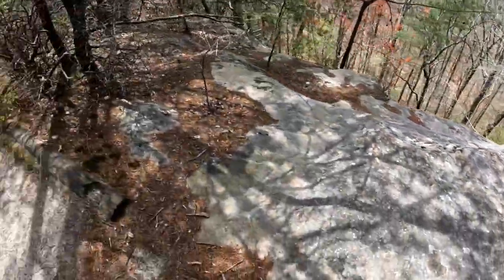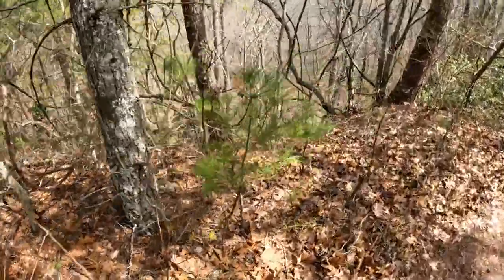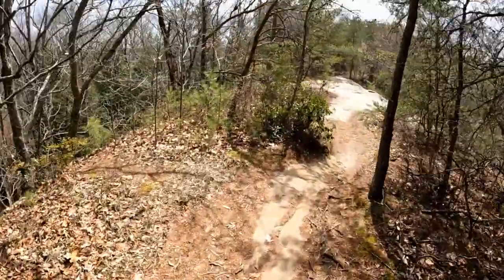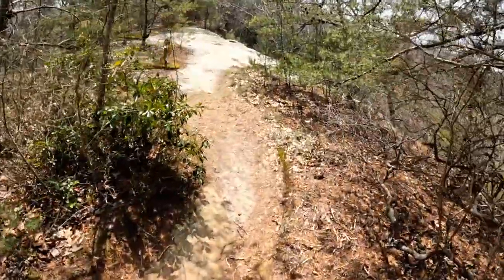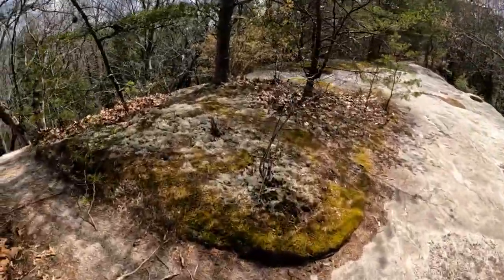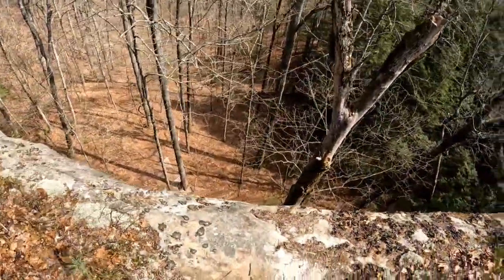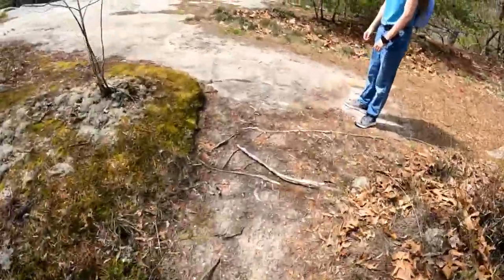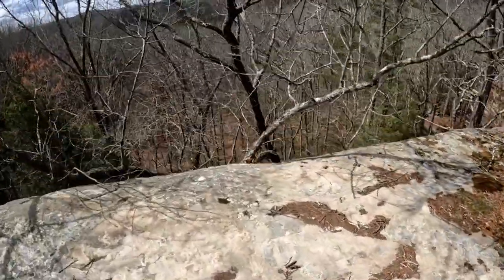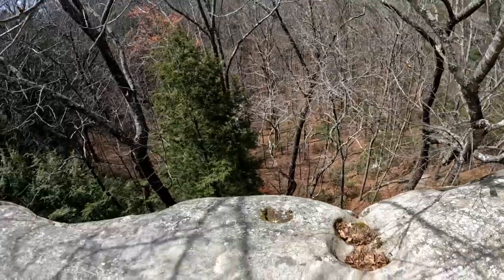Check out those views. Drop off on that side, drop off on this side. I believe we're actually walking across the top of the arches right now. There are several spots where you can look over. This side as well. I believe we're walking across the larger of the two arches.